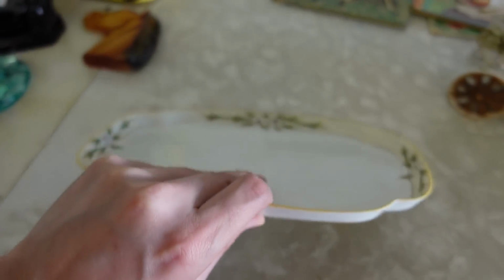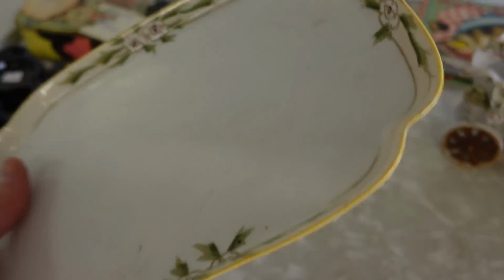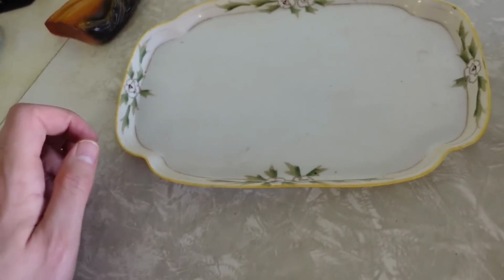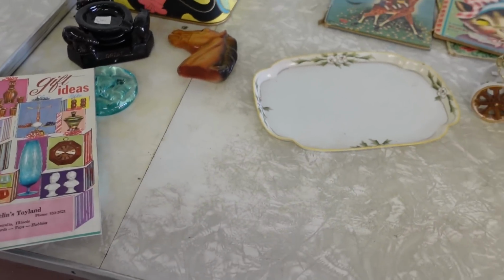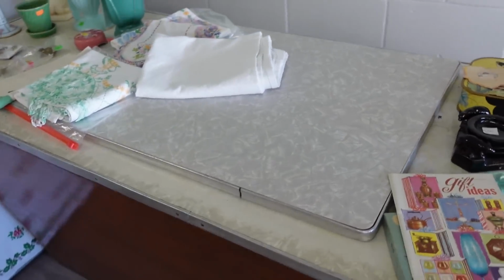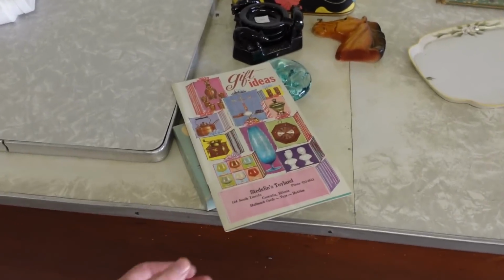And this is a very nice older piece of Nippon. It is a little vanity type tray, little dresser tray. It's just beautiful. I don't remember how much that was. I think it was like $2-3, and that's pretty good for Nippon. So I got it. But overall, that is the haul. And I did pretty good. I mean, I did pay up for some of these things, but you do that whenever you want quality.